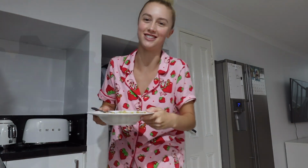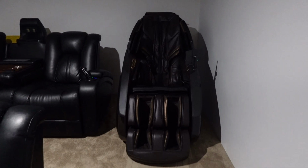She just walked out. I've just finished dinner and I've come to my theater room because I recently just got this massage chair. How cool is this? And oh my God, it's amazing. It has like a touchscreen iPad and stuff. And you sit in it and it reclines back. And it's honestly just the best thing ever.